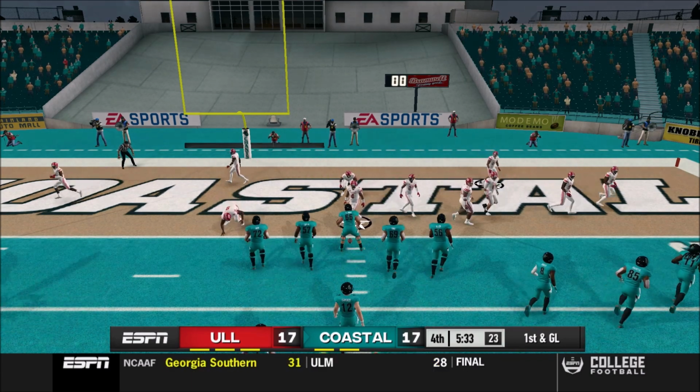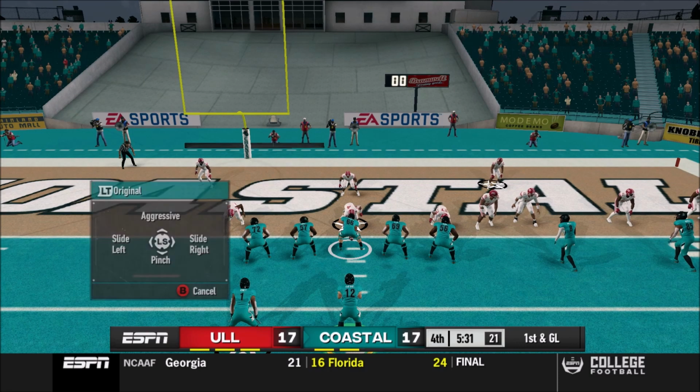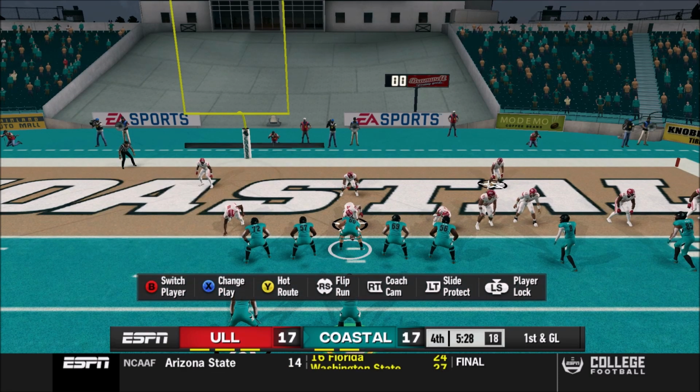Right two. Check, check. Ready. Under. Green under.